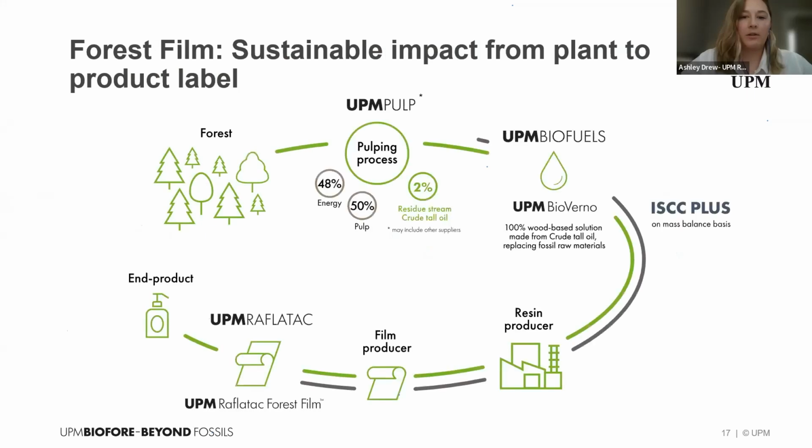So I'm just going to go through a quick example of what that process looks like. This is just to demonstrate what the forest film value chain looks like. And as I mentioned in the previous slide, this product is derived from a residual tall oil, which is a byproduct of the wood pulping process. So the resin that's manufactured is a drop-in solution because it's chemically identical to that fossil-based film, PP and PE. And this is a great solution for brands wanting to move away from fossils, and provides a great brand story also that connects with their sustainability goals.